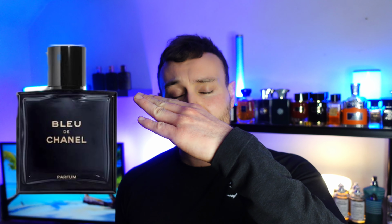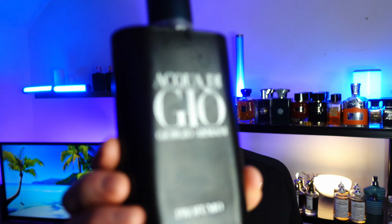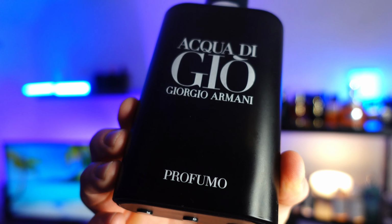So this is going to be in the same vein as a Bleu de Chanel, a Dior Sauvage. It's going to be a similar fragrance that you can wear anywhere, a jack of all trades fragrance. So the winner of this, not a close race, was Acqua di Gio Profumo.